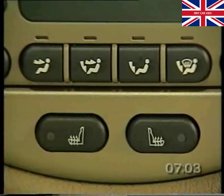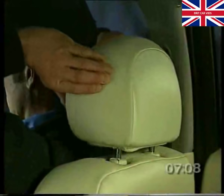Pull the front head restraints up to adjust them to any one of four positions. Use the release button on the surround to lower them. The rear head restraints can be set in three positions. The restraints should always be positioned behind your head, not behind your neck.